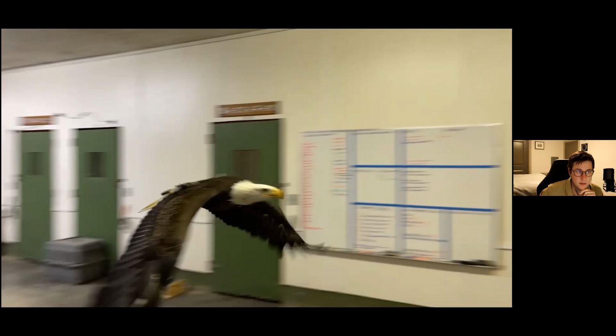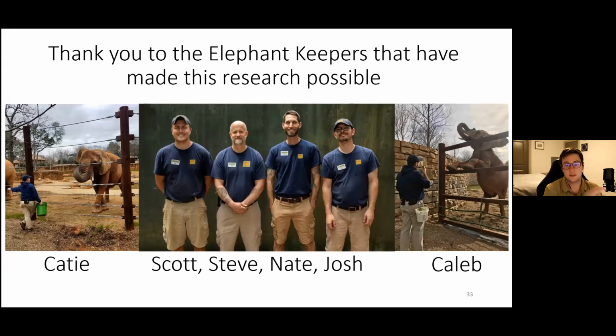But a lot of this work would not be possible without a huge team, and I mean a huge team. The first team that I would like to thank in my acknowledgments is the 6 elephant keepers for the 3 African elephants at Zoo Atlanta: Katie, Scott, Steve, Nate, Josh, and Caleb. Each of them has contributed not just to helping me with doing experiments or research at the zoo, but every single day of helping make sure that I am doing things for the right reasons, that I'm looking at conserving the species, and how the research I'm doing has an impact on conservation.